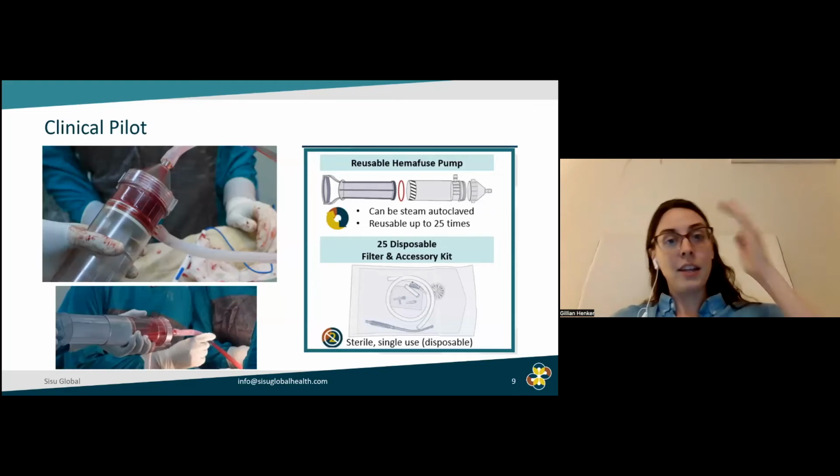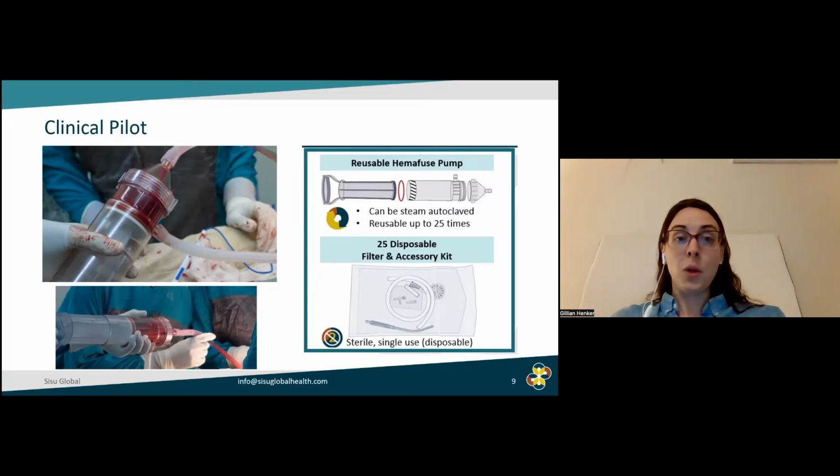regulatory. But in doing the bench testing, we went into a clinical pilot. We did 12 patients in Ethiopia where we just suctioned the blood and then went to the blood bank and had it tested, to make sure that even though our device wasn't affecting the blood adversely, it was making sure of the quality of the blood from that surgery. So this was used in ruptured ectopic pregnancies.